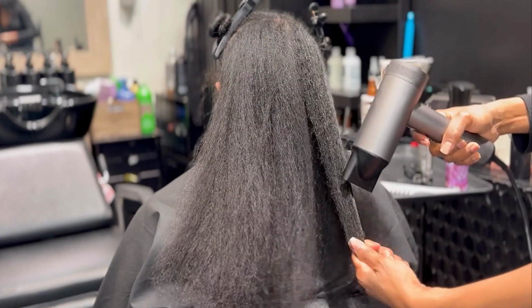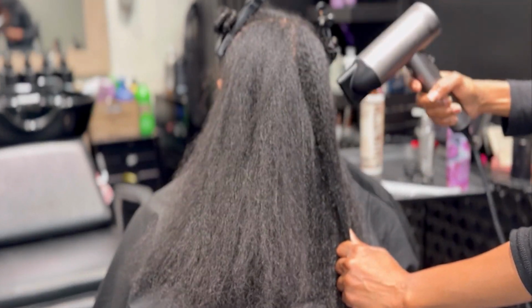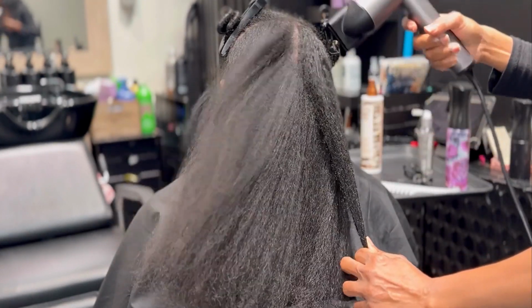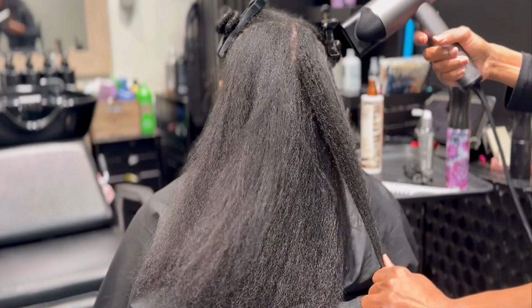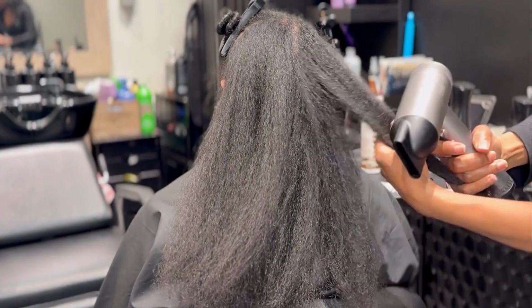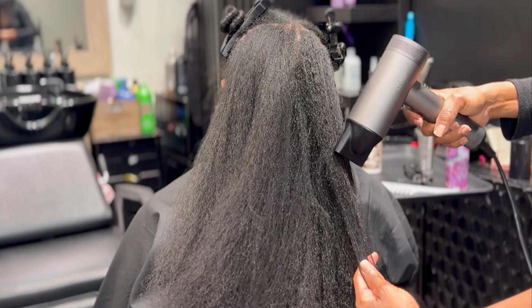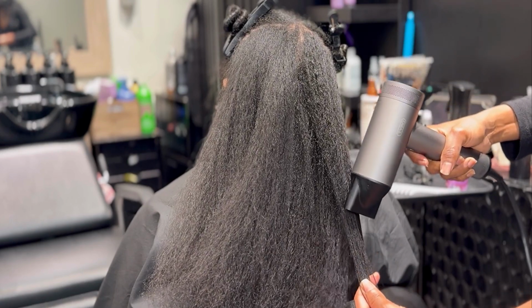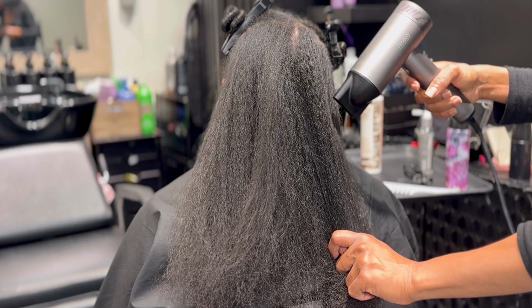I know we love our butters and oils, but it's best to avoid ones that are overly heavy. Products like raw shea butter or thick oils like castor oil can weigh your hair down, especially fine or low porosity hair. They can also create buildup that prevents moisture from penetrating, leading to dryness over time. If you're using oils, look for lightweight oils like argan, jojoba, or grapeseed oil and use them sparingly.